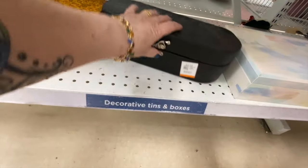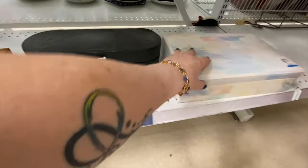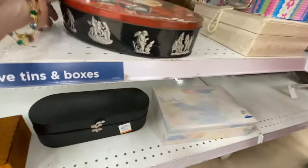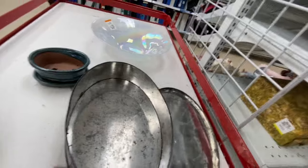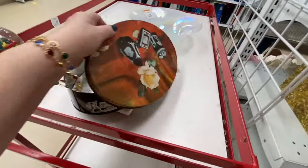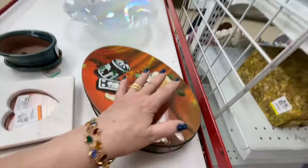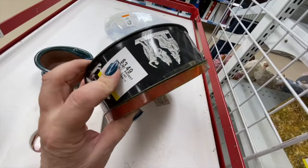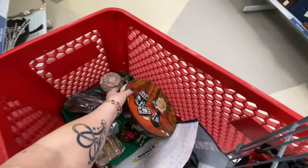Another one here. This looks like wood, but it's actually plastic. This I think would be vintage as well. And this is what the inside looks like. It's a beautiful shape. That's what I like. It's different. Might be a good piece for a collector. $3.49. I think I'll do a gamble on that one.